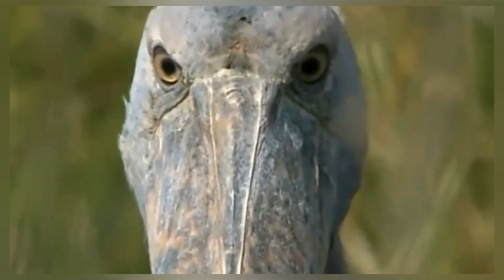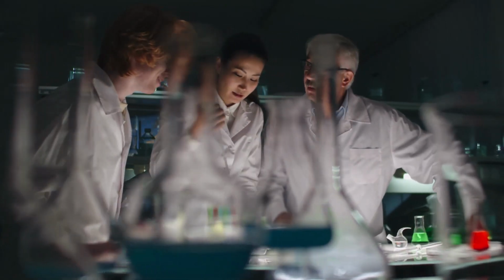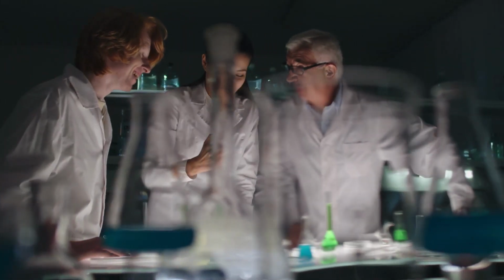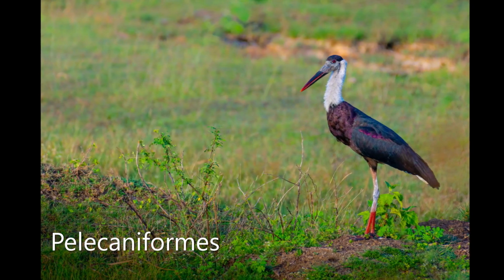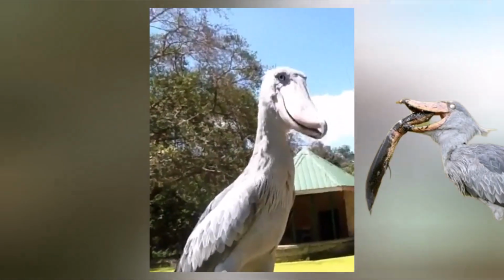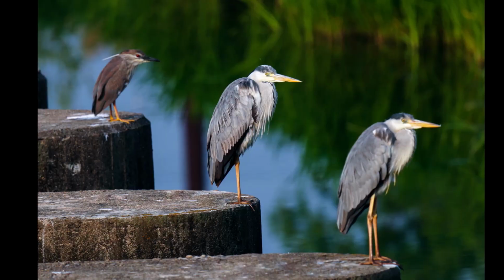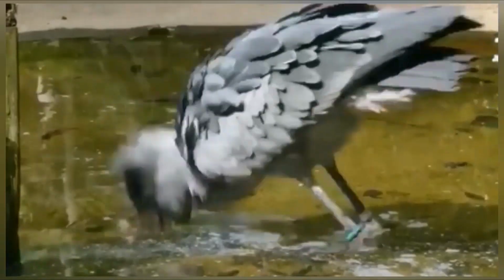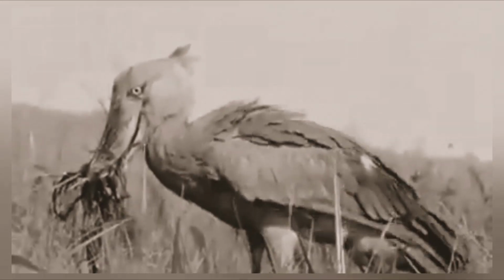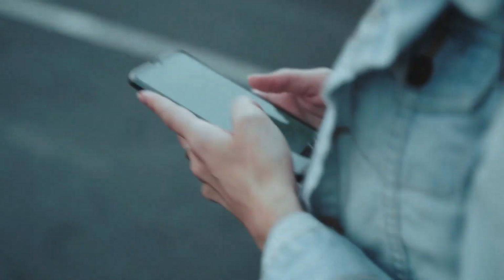Shoebills were previously thought of as storks, but genetic research has reclassified them as members of the order Pelecaniformes and family Balaenicipitidae, which are large water birds, genetically closer to pelicans and herons. At times, and from certain angles, they can appear rather menacing, peering down their long, razor-sharp beak with a hook at the tip. What do you think about it?